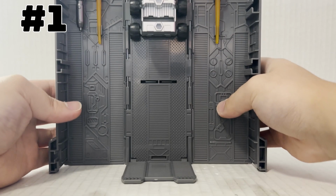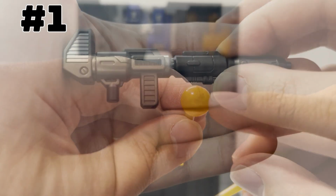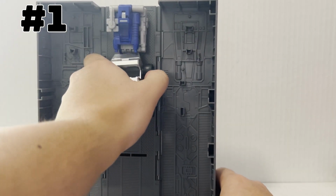And he comes with absolutely everything an Optimus Prime needs. He comes with his trailer, a new trailer, by the way, comes with Roller, comes with his Ion Blaster, his Energon Axe, he has the Matrix of Leadership in his chest. Everything is just there. Everything is extremely well done.